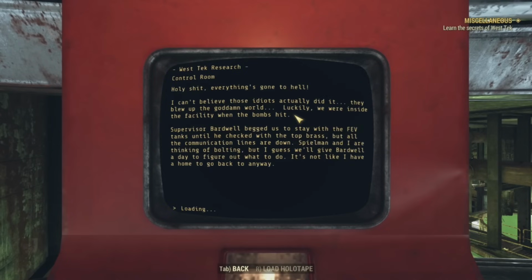Holy crap, everything's gone to hell. I can't believe those idiots actually did it. They blew up the goddamn world. Luckily, we were inside the facility when the bombs hit. Supervisor Bardwell begged us to stay with the FEV tanks until he checked in with the top brass, but all the communication lines are down. Spielman and I are thinking of bolting, but I guess we'll give Bardwell a day to figure out what to do. It's not like I have a home to go back to anyway.